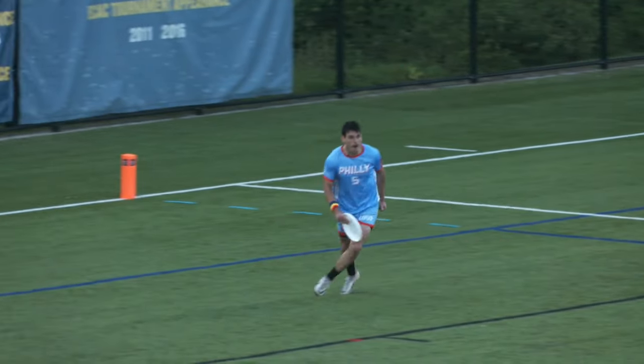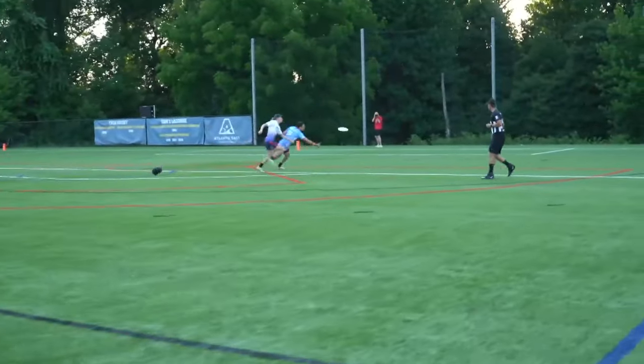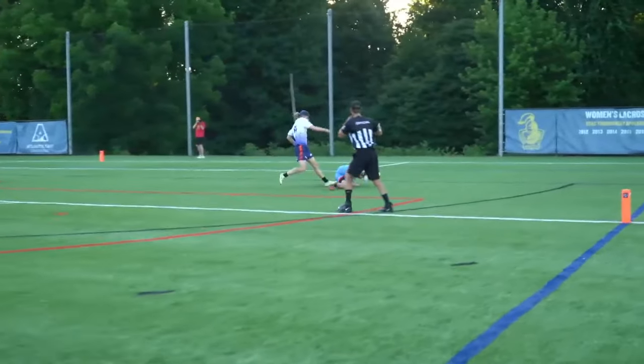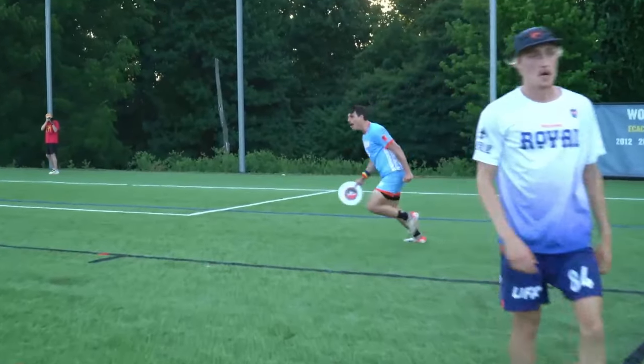But that's what you get when you have the example of Greg Martin on your team, is you have to give effort. Every single step counts. Every single opportunity to make that catch counts. Great play there with the right hand on the swiping grab.